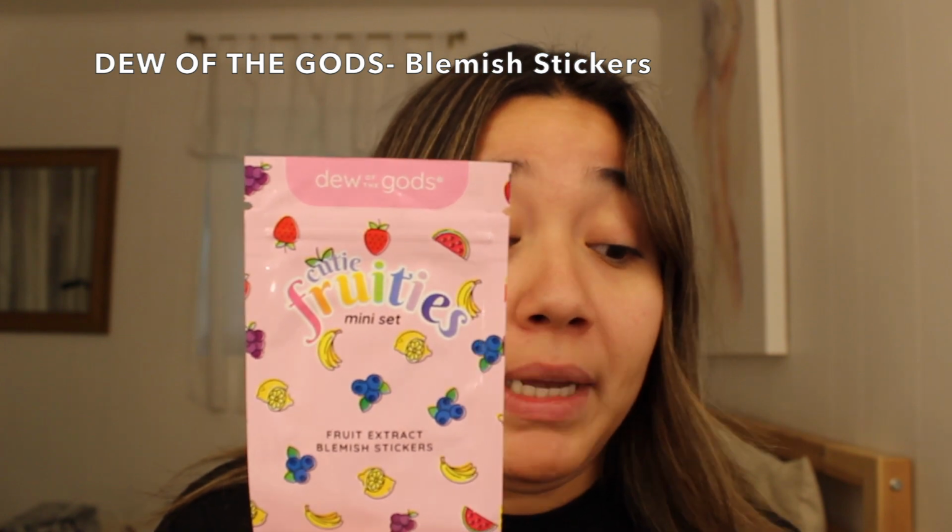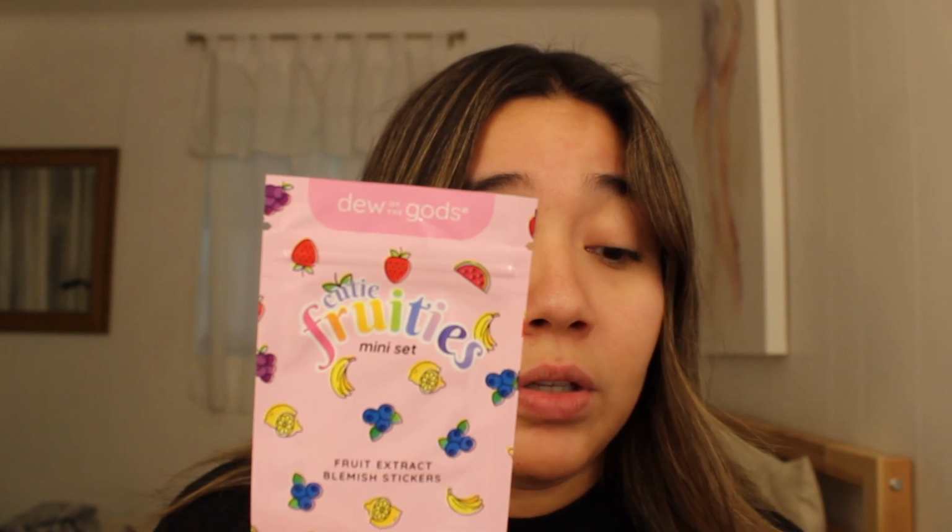Let's see. So this one, I can actually tell you like actual prices that they are and like all that stuff. I got this. Girl, I thought it was going to be more. No, but it's cute. It's the Cutie Fruities. I'm like looking at my phone. Mini set, Dew of Gods, Cutie Fruities Blemish Stickers. So I'm going to click on Learn. This is something that I picked.